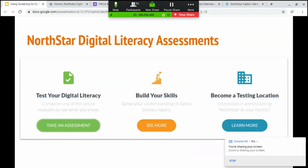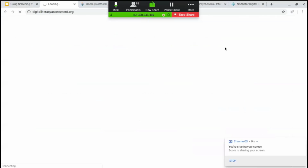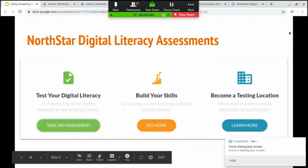NorthStar does have free accounts, but we do have a paid subscription where we can aggregate all of our students' information. But either way, it is definitely a useful tool.